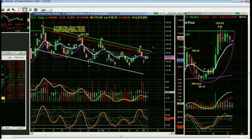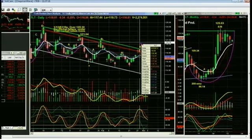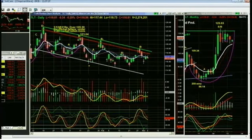So if the TLT starts to break, that's the Lehman 20-year T-bond fund, above 119.14, that will say two things. One is that money is probably going to be going back into bonds and out of stocks. Even if it's just short term, it doesn't necessarily have to happen on a longer term basis, but at least on a short term. If the stock market pulls back 135, the S&P down 15 points, and bonds actually fall, that's going to be very unusual. We haven't seen that. Something different is going on, and we have to study that.